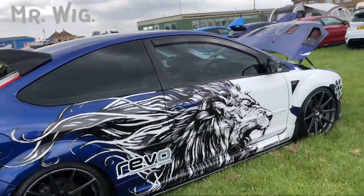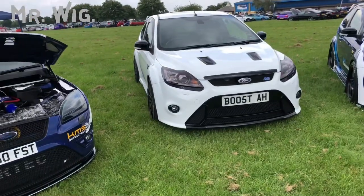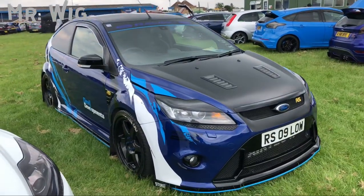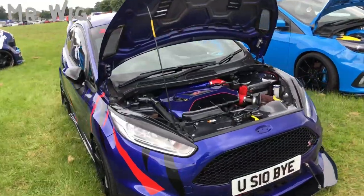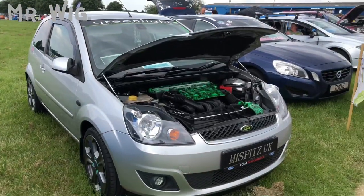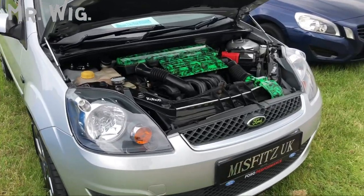Beautiful. Really nice. Amazing graphics on this car. An RS, beautiful in white, that I liked. Is that in black, blue, white? Love those graphics on a car. Beautiful, this Fiesta in blue, fantastic. Is it a Ford Focus RS? Beautiful. Is it that Fiesta in silver, beautiful. So what is that, 1.4?